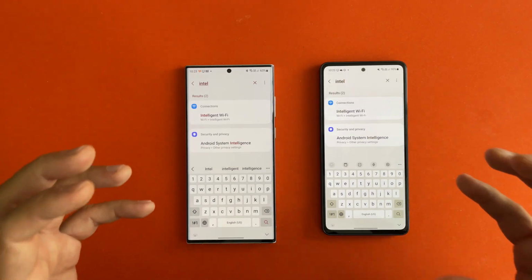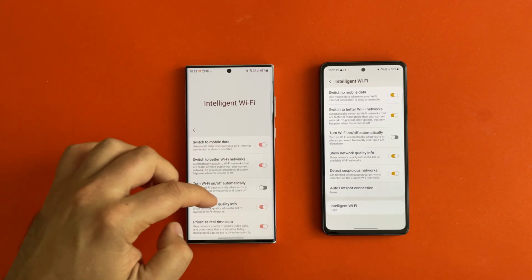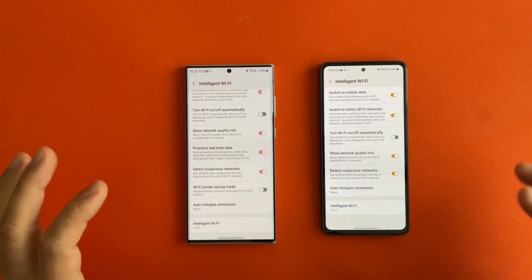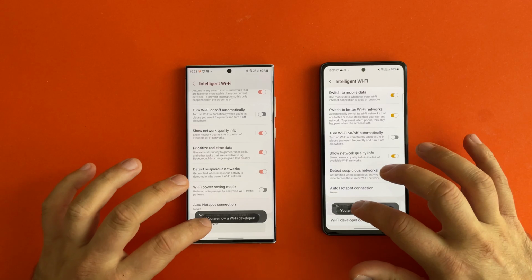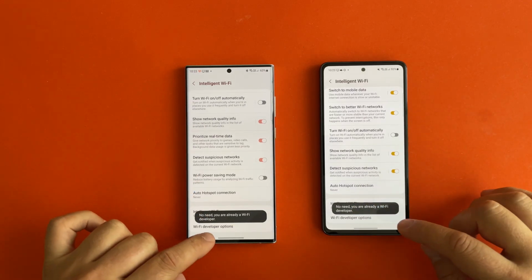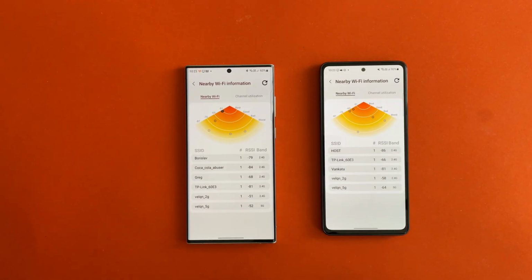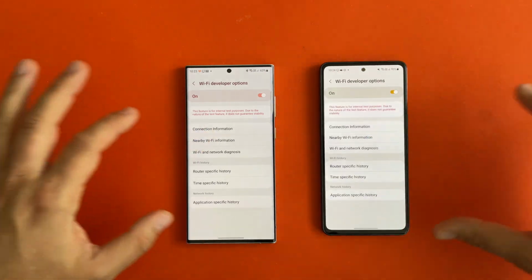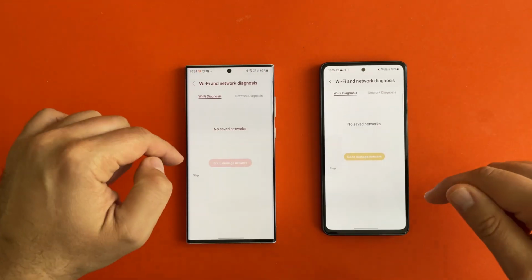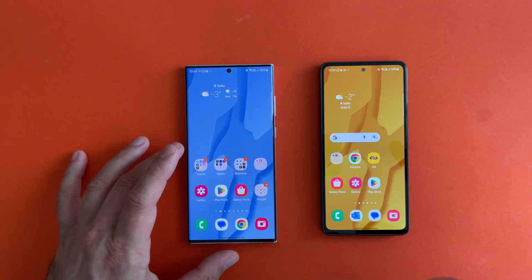Continuing to explore the new One UI 5 features, one of them being intelligent Wi-Fi. Yep, it is absolutely here inside your settings menu. And by the way, if you want to get full access to the Wi-Fi developer options, what you need to do, guys, is just click here like crazy, and then you're gonna get another menu called Wi-Fi developer options, from which, guys, you're gonna see really some crazy good information on your neighbors. So channel utilization and all of this stuff. And of course, there is plenty of other information here, like Wi-Fi diagnosis and network diagnosis. But the thing is absolutely running on the A53.